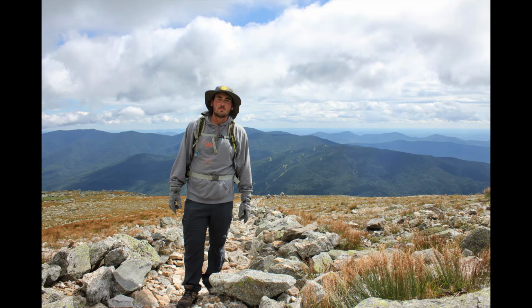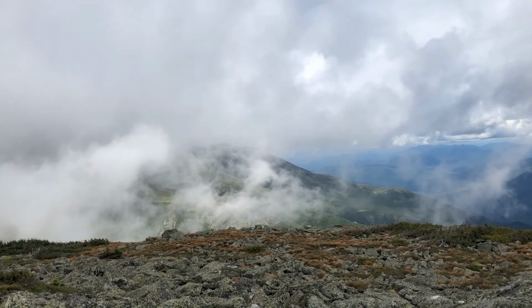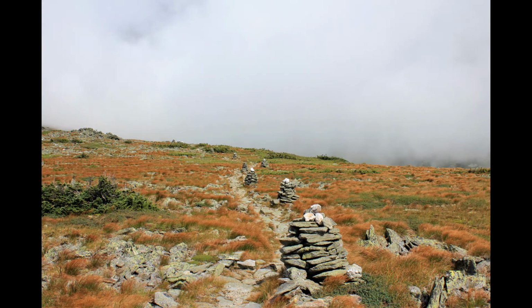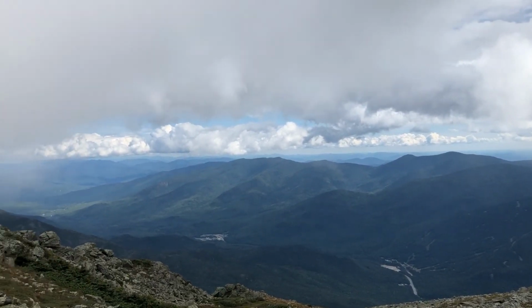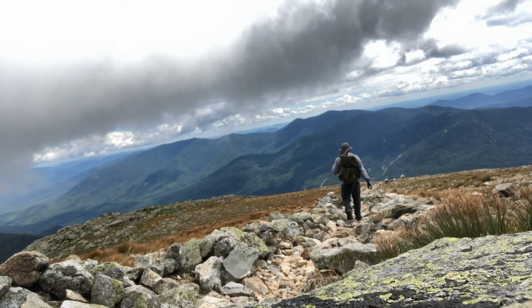Quick little snack break. As I move further south, I'm able to see more and more through the clouds. All right, I'm at the Boott Spur trail. I've got 2.9 more miles until I get to Tuckerman Ravine, which will take me back to the parking lot. Okay, the fog, at least where I am, is pretty clear now. I can see some people coming up the trail, and I have some spectacular views. Check them out.